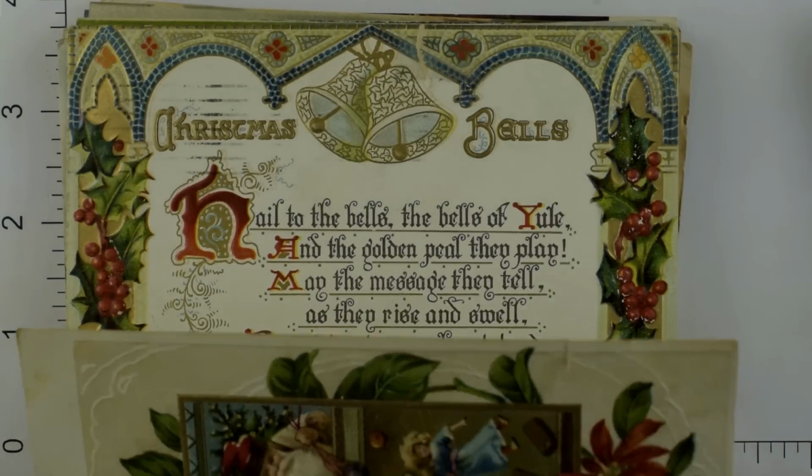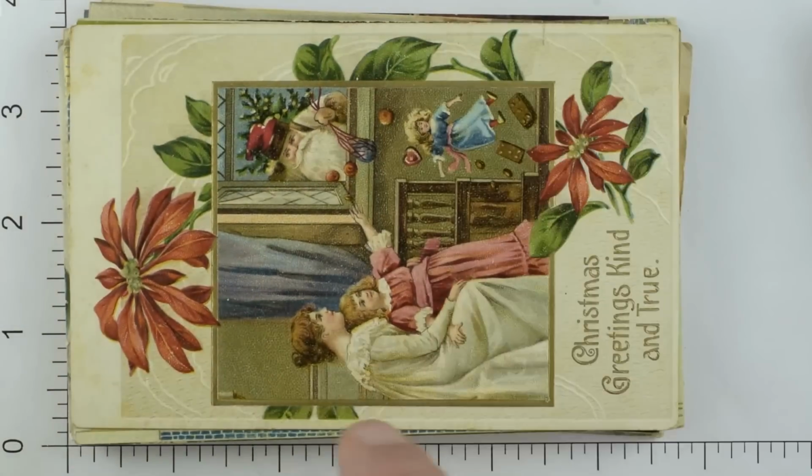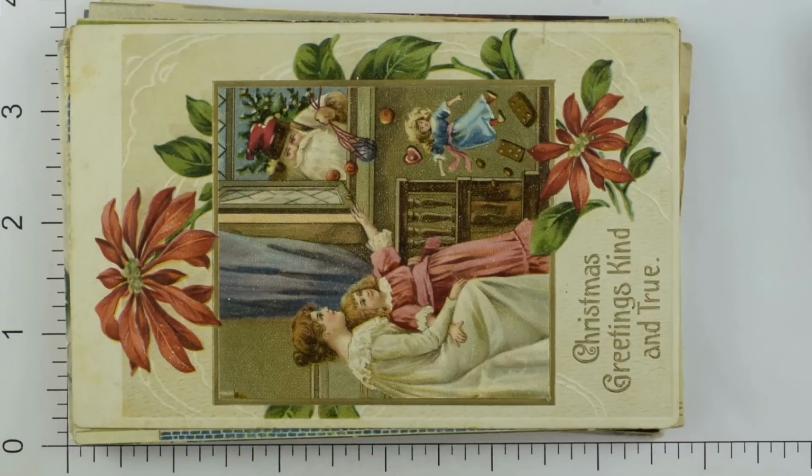Again, these are all subjective. The prices go up and down constantly. You may see one sell for that, and then you may see none sell after that. But at this point, this is from my own experience. Interesting Santa Claus one. He's got a brown coat on, probably $17.50.